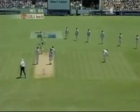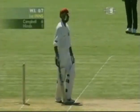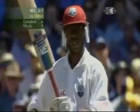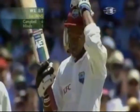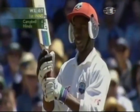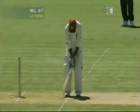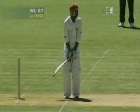He's off the mark. That's well run by Sherwin Campbell. Realised his partner needed a run. Good early call. Winning streak. There's Captain Steve Waugh. He's on a roll. May have been a good pitch to win the toss on. So far it's all of the quick bowlers. You may see some turn early on, well, there's some moisture there as well, particularly for the off-spinner, Colin Miller.